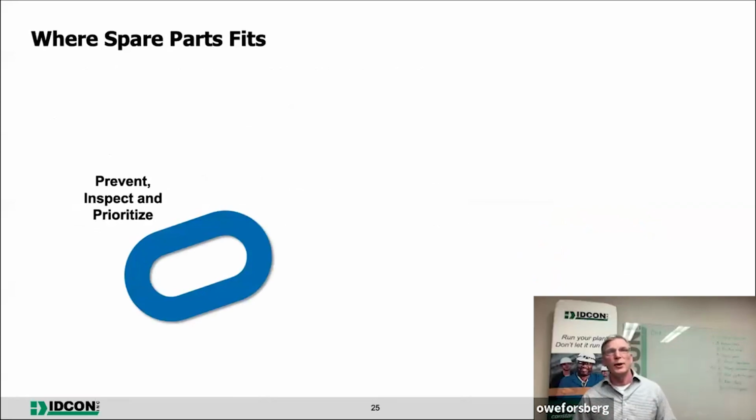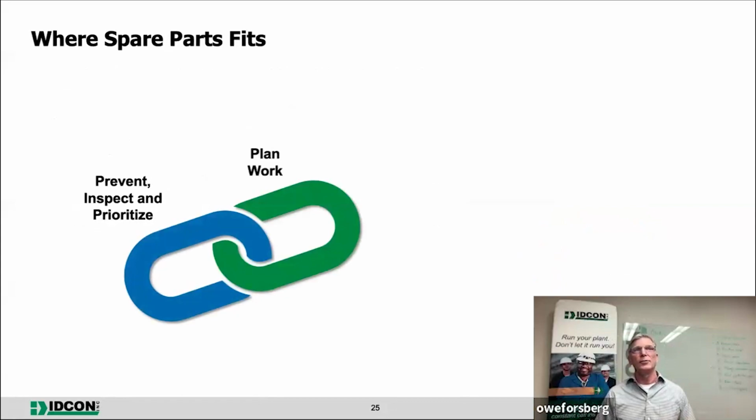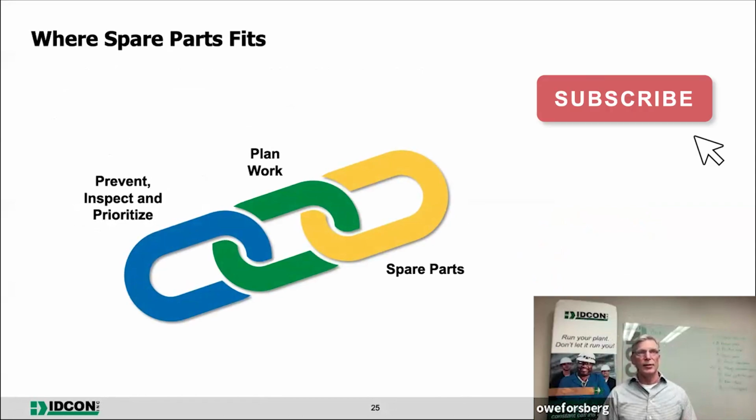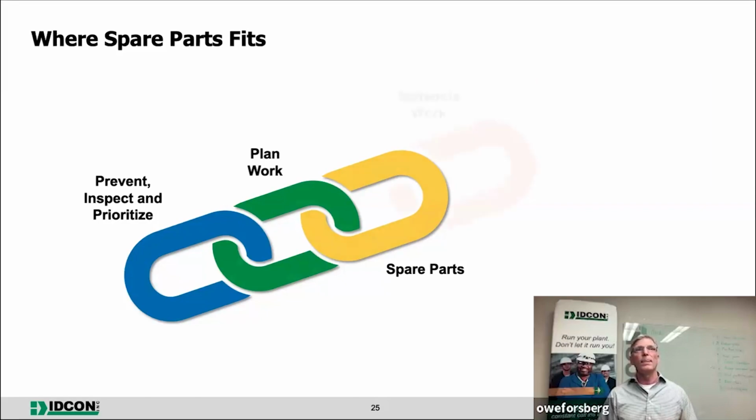So where do the spare parts fit here? Think about the spare parts in the storeroom as an important part of the work management, planning and scheduling workflow or process. We prevent, inspect, and prioritize. So we find things early. We plan that work order. We gather the spare parts because we should have time to do that. And sometimes we might even buy them at that point if we haven't stocked them, if we have enough time.